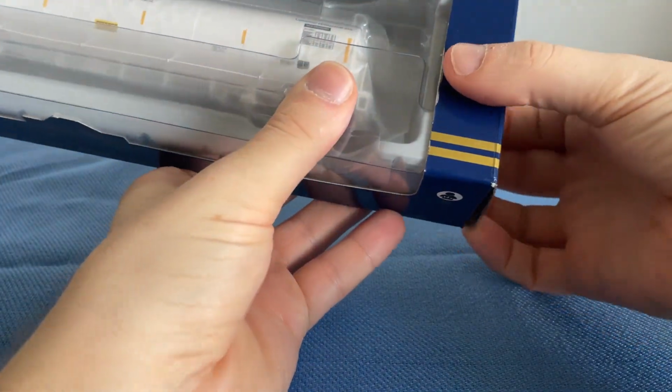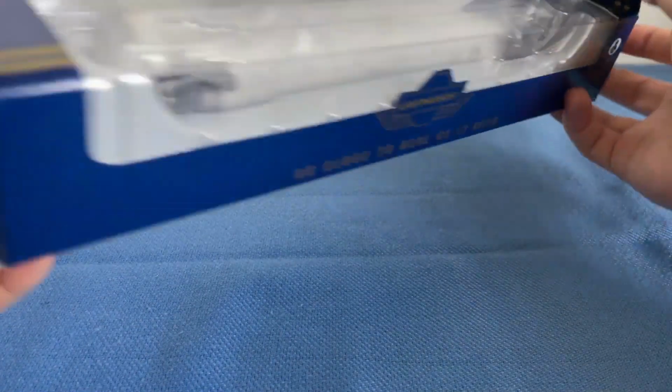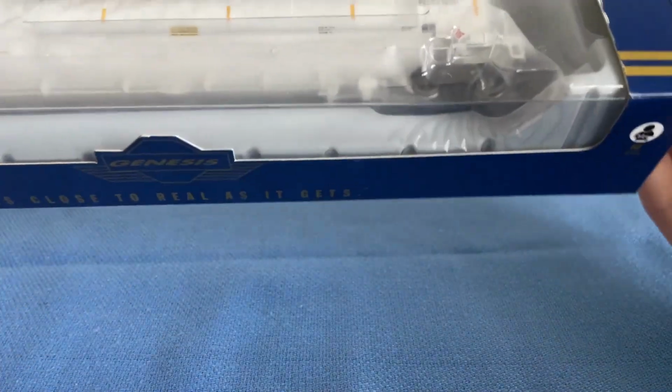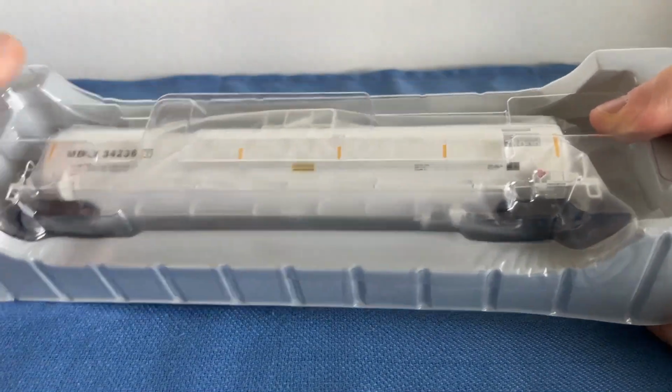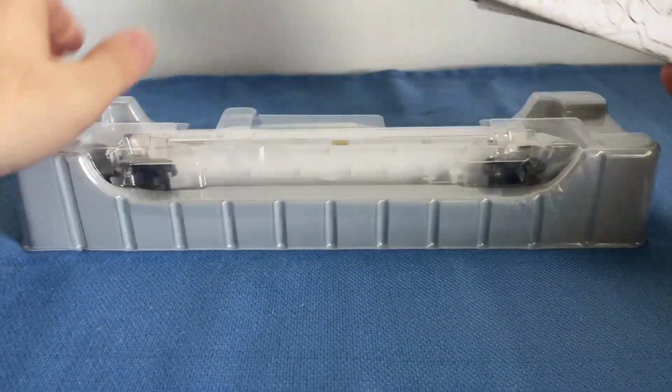We're going to pull it out of here. I'm just going to go from this end because I don't like messing up the end that has the description on it. That's just the way I do it because I'm weird. Anyway, it comes out of this nice Athearn Genesis box. There it is in its packaging.